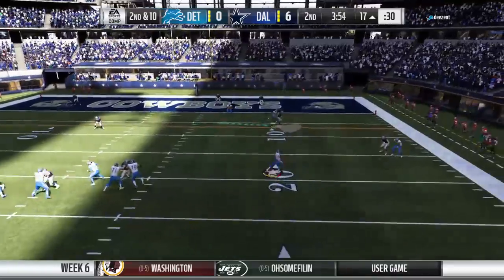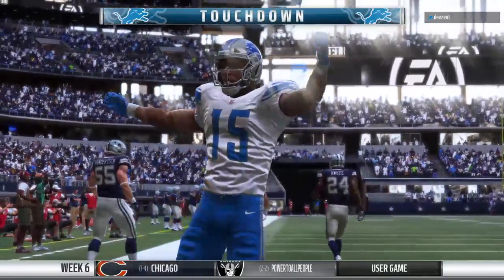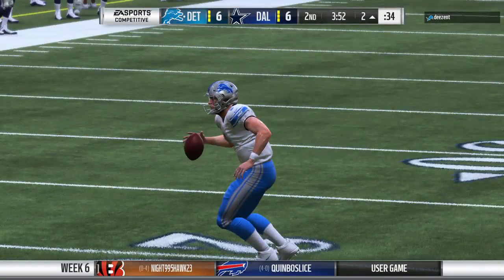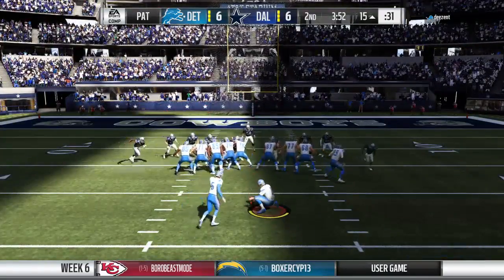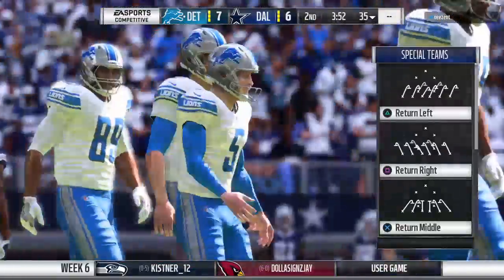Flushed out right. That is caught inside the 5. And he takes this one in for a Lions touchdown. Golden Tate, his 5th touchdown now on the year. And the Lions have tied it. If they hit the extra point, they'll have the lead. Prater for the extra point, and they take the lead here at 7-6.